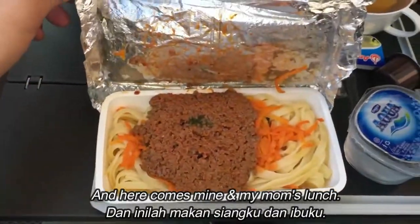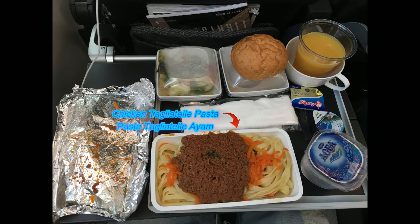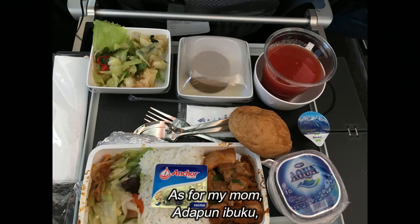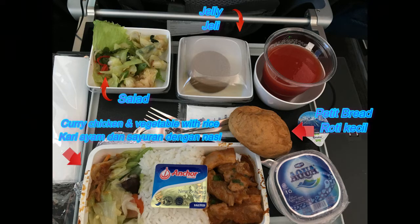Here comes my mom's and my lunch. As for me, chicken tagliatelle pasta, salad, jelly, petit bread with orange juice and sky juice. As for my mom, curry chicken and vegetables with rice, salad, jelly, bread, tomato juice, and sky juice.